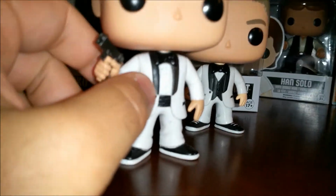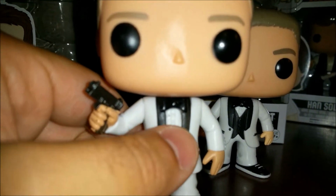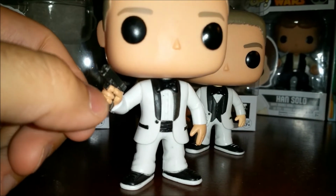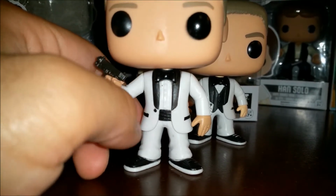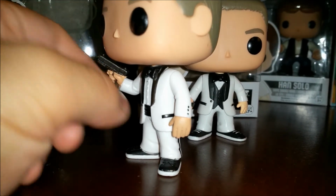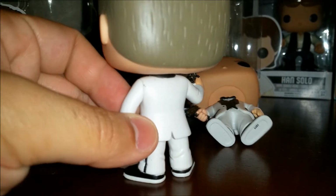So we've got Greg here. Greg's wearing the tux, but he doesn't have on the vest, and his hand is up at an angle. You can see that some of the paint is missing from his fingers here, and he's got a little black speck on his pants and undershirt. But other than that, for a basically all white pop, it could have been a lot worse. So the paint job is not that bad. Take a look around. Oh, he just knocked over his buddy here.